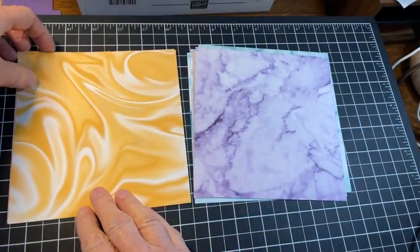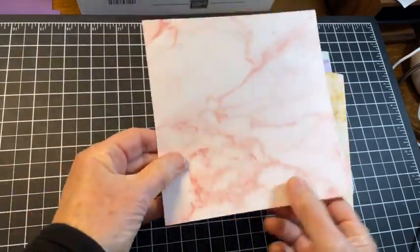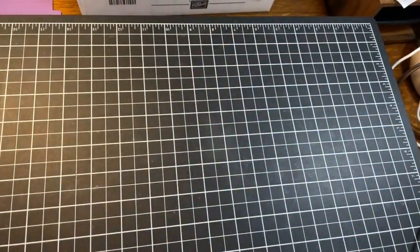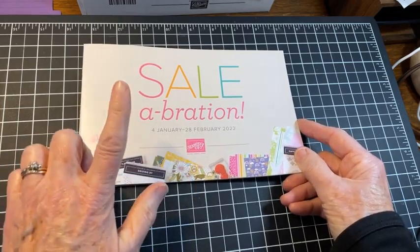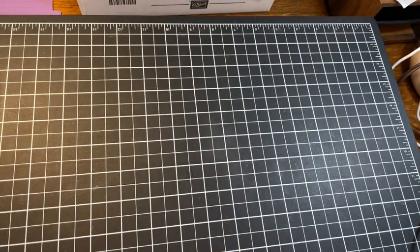Like that. Gorgeous, gorgeous papers. So with the paper share, this is your bonus that you get. But let's look at some of the other Sale-A-Bration papers. Now, we can't show you, remember, the inside until the 4th, but I'm going to show you the papers. So there are a few more papers.